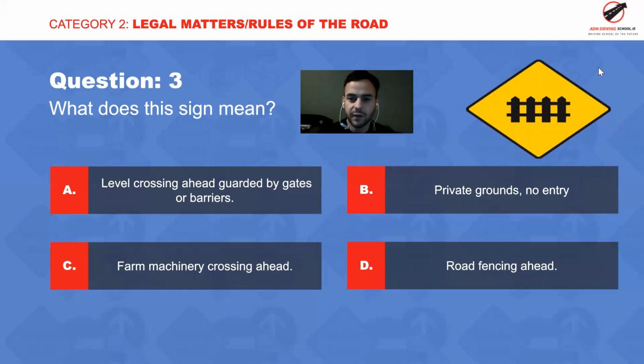Now, what does this sign mean? When you drive along and you see a picture of a fence like this, that's telling you that there's a level crossing ahead and it's guarded by gates or barriers. It's a bit of a tricky one, because it's just a picture of a fence. You just have to remember that that's telling you it's a level crossing guarded by gates or barriers.